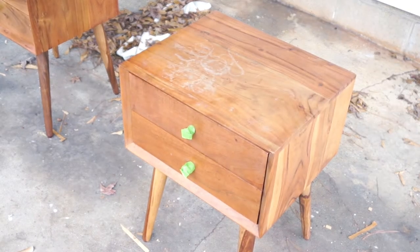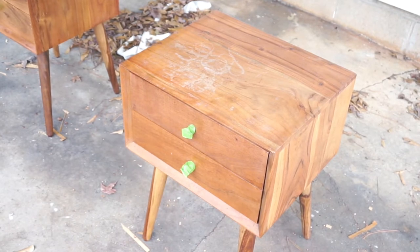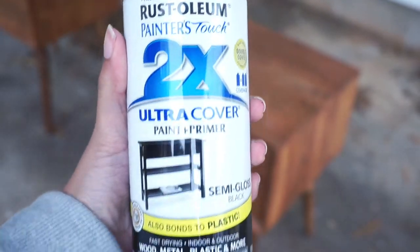We're using the paint to touch up some other areas in the house, but I'm going to take you guys outside with me, and we are going to do the nightstands. Okay, so I taped off the knobs. This is the spray paint I'm going to use. I just got it from Target. It's black.